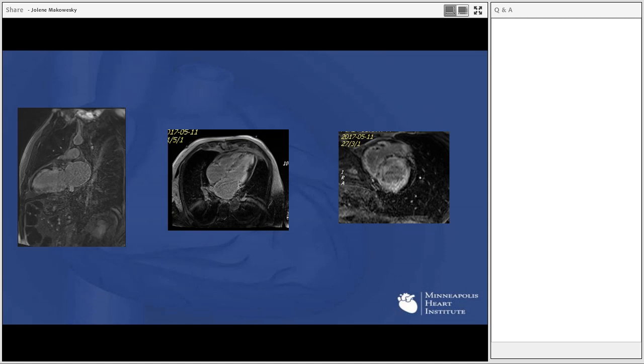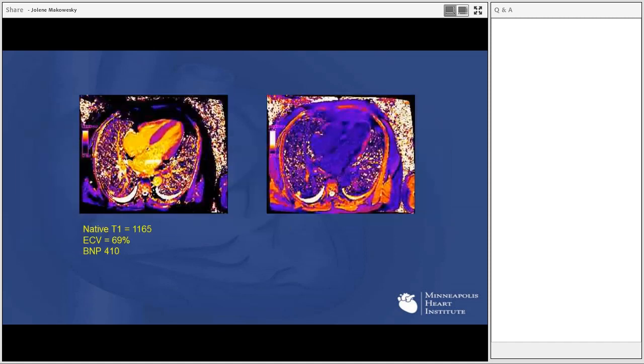So again, we'll go back to the same scenario. Is this a real disease, or is this something because of a technical issue? Because when there's no normal myocardium, it's very difficult to null the myocardium, to null to what we call normal, and to see what abnormal looks like. And for this patient, ECV, again, is very helpful.